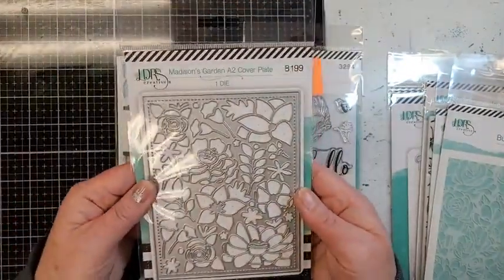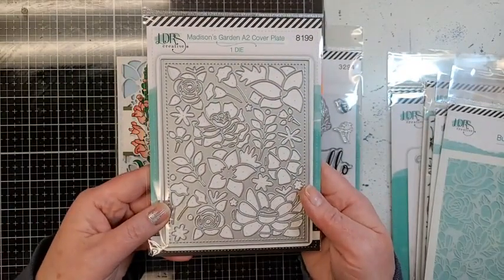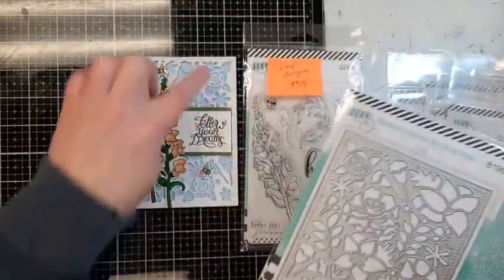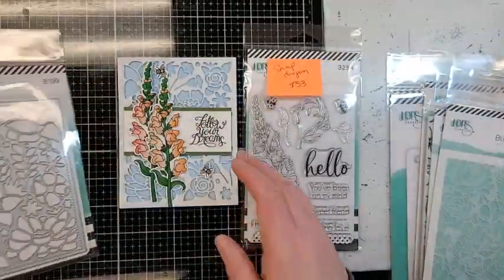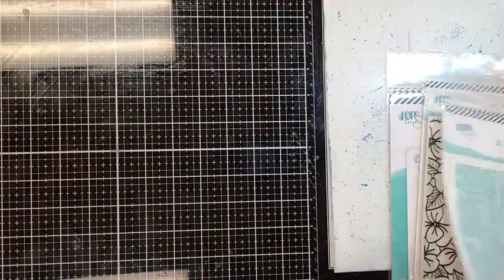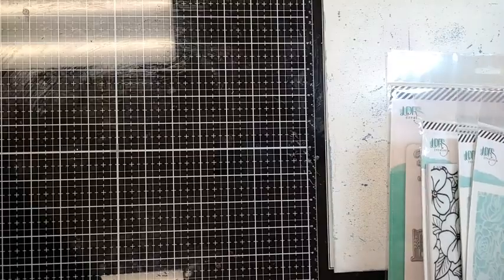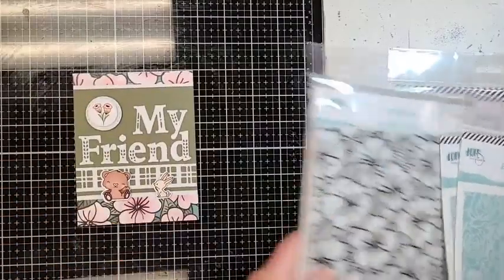So, and then this is the Madison's Garden cover plate. This one's $22.99, and it's got all of those beautiful florals, and that's what you see on the background there. Okay, and then we have, going back to this one here.